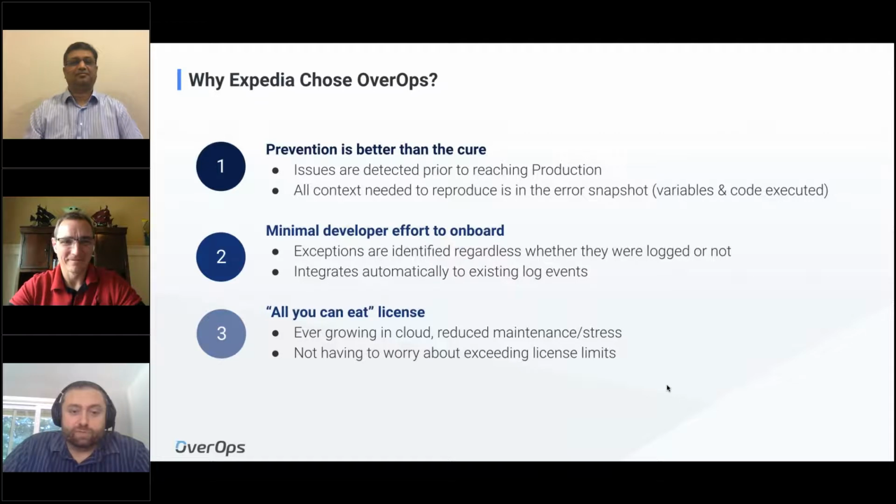So prevention for us was huge, and it gives us that option to do that. OverOps runs at code level as code is exercised. It picks up the code, decompiles it, and so you're actually picking up issues before it reaches production, which was really key for us. And then also alongside that, you get all the context that is needed to reproduce. I think if you talk to any developer about diagnosing a bug, reproduction is the number one, right? If I can get to the point where I can reproduce the behavior, I can start fixing it very rapidly, right? Like, I can diagnose my code and I can move forward.